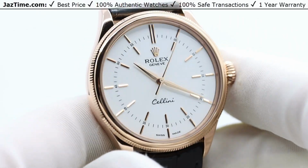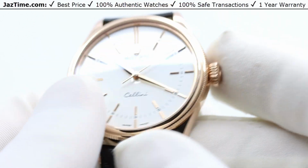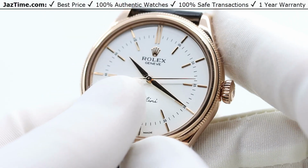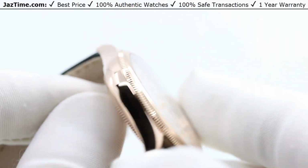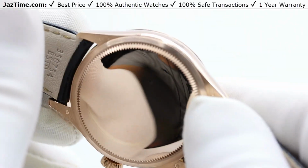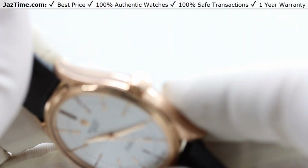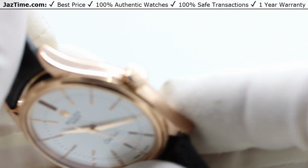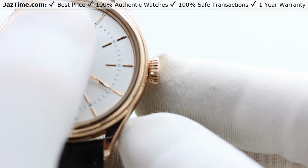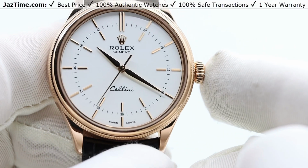Now the crown is not a screw-down crown, and also the case back, they don't need to make it as watertight because the watch is not meant to go diving. It's not a tool watch. I don't know if they really think that matters all that much, but the crown looks nice. It looks a little different, definitely different from your other Rolex crowns. It kind of has this angle to it here, and it plays off the same look as the bezel. It's quite nice.